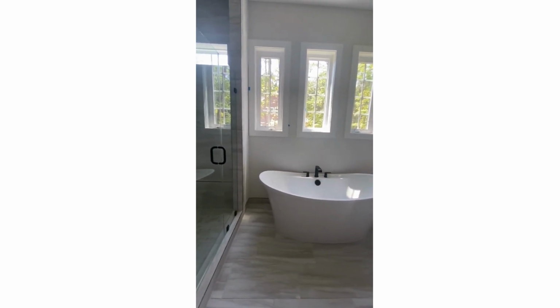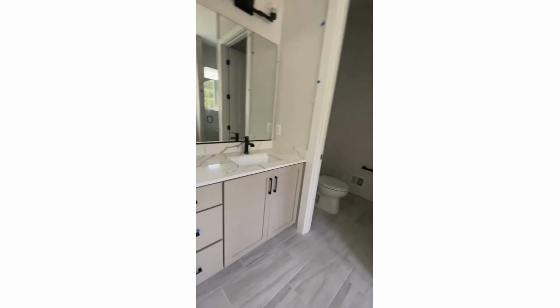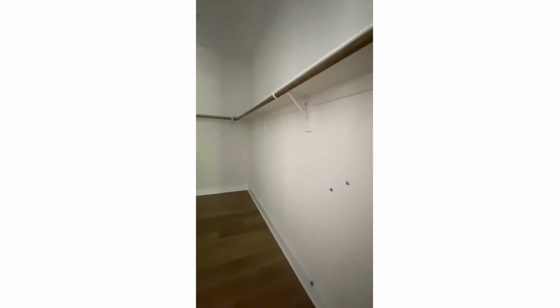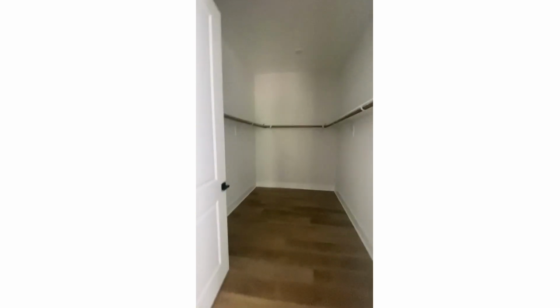And you got this beautiful soaking tub here. Big kudos to our homeowners on their selections in this house. You know who you are, guys. Okay. So I'm loving the closet size here as well. So huge walk-in closet. You guys can see those nice wooden shelves we do with the Williams series.